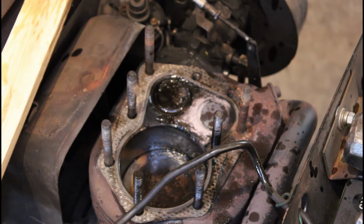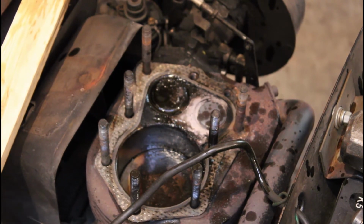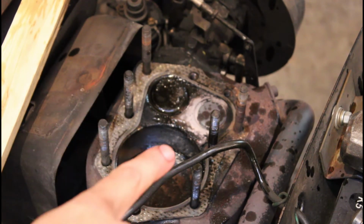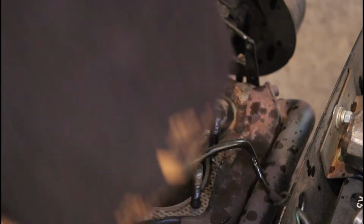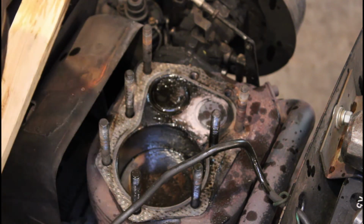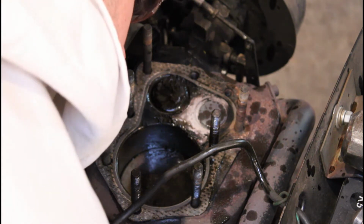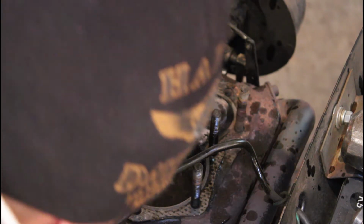The good news is that the bore doesn't actually look too bad. It looks pretty decent, actually. I can see one sort of vertical scoring mark kind of right there, and the rest of it is pretty clean. So that's a good sign. Even if the crank is bad, I might still be able to reuse the block. I think that's kind of the end of the travel there for the piston.